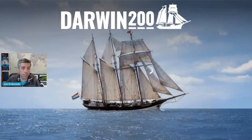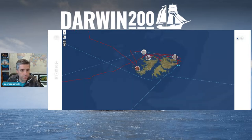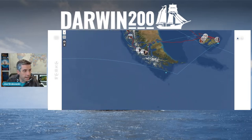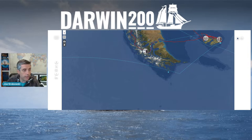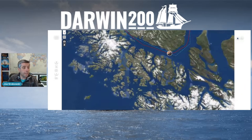So from there, we went to the most southern portion of South America. So if I zoom out from our map a little bit here, you can see we cut through this little channel here. We made our way to Punta Arenas, where again, we had another big series of projects with our Darwin leaders in Puerto Williams, as well as Punta Arenas.